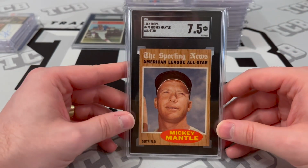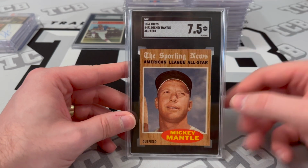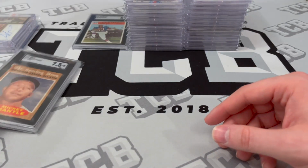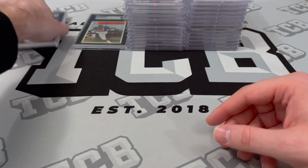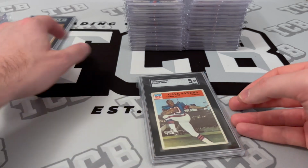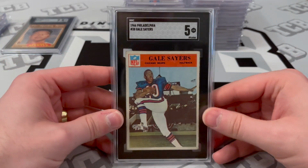So that's kind of the reason why I think it got lower than like an SGC 8, but a really nice copy there for a 62 Mantle. But I don't mind taking a gamble or a guess on the estimated value for a vintage card like that because that shows very nice eye appeal.